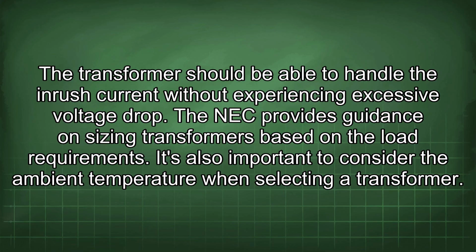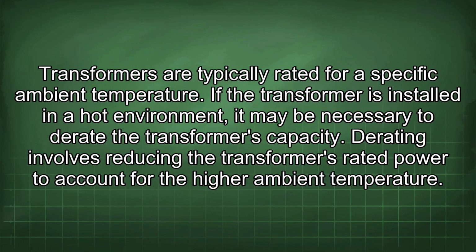It's also important to consider the ambient temperature when selecting a transformer. Transformers are typically rated for a specific ambient temperature. If the transformer is installed in a hot environment, it may be necessary to derate the transformer's capacity. Derating involves reducing the transformer's rated power to account for the higher ambient temperature.